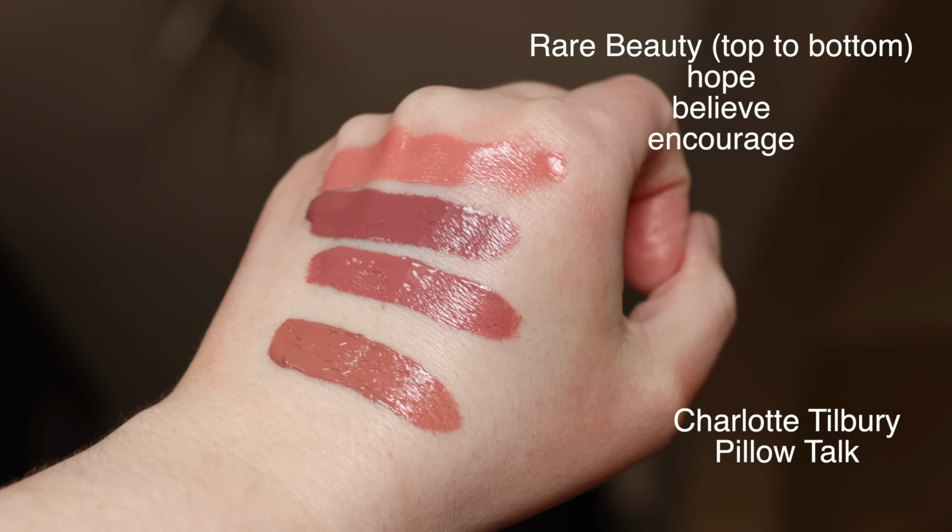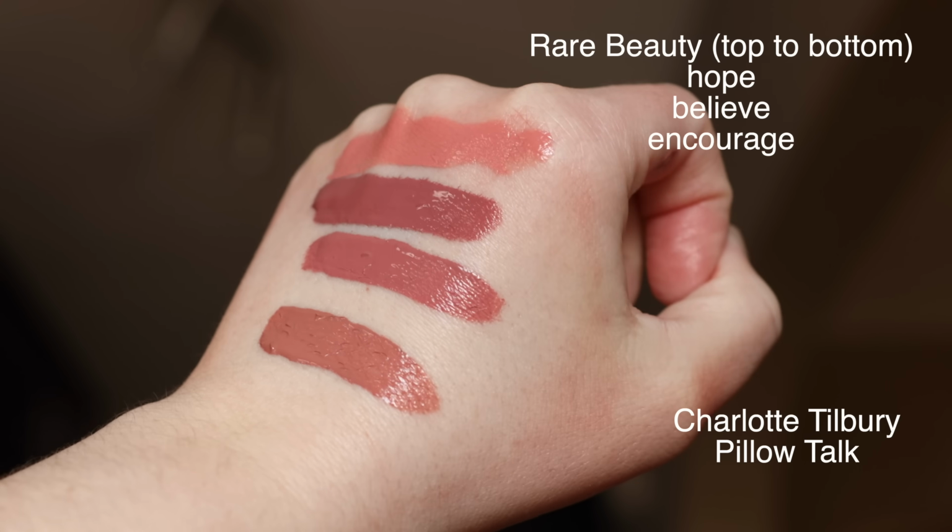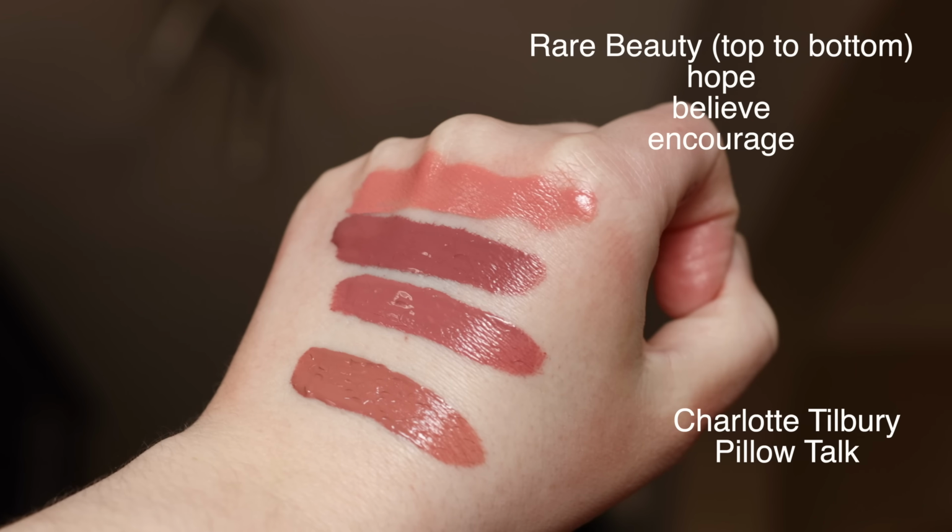That being said, this Pillow Talk blush from Charlotte Tilbury is absolutely beautiful. And no, I don't think that there is an exact shade dupe within the Rare Beauty line. I will leave up some swatches just in case you guys are interested. If you are interested in this shade in particular, and if you're interested in the formula, my vote is that this is a good formula and a really beautiful color. Just, you know, as far as recommendations go, I would tend to lean towards the Rare Beauty because they're just so consistent and they're some of the best.